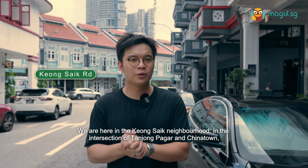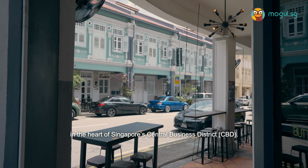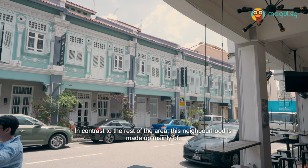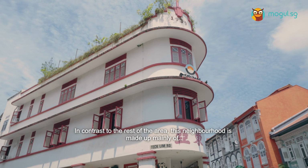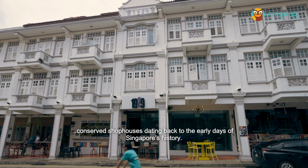We're here at the Keong Saik neighbourhood at the intersection of Tanjong Pagar and Chinatown in the heart of Singapore's central business district. In contrast to the rest of the area, this neighbourhood is actually made up mainly of conserved shophouses dating back to the early days of Singapore's history.